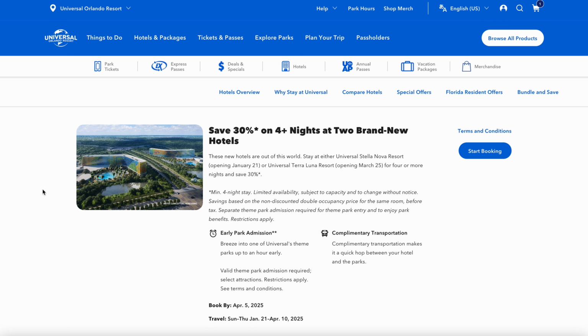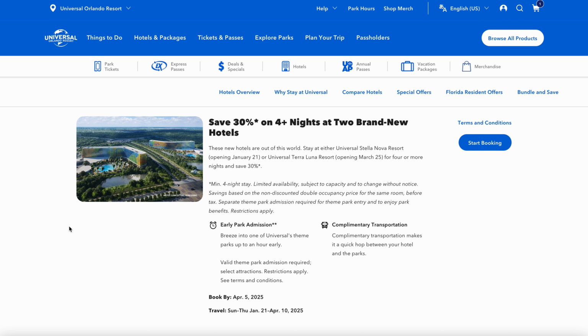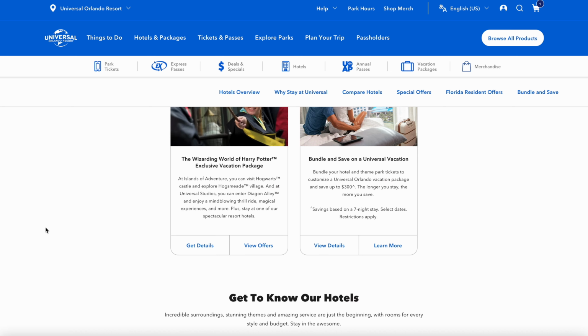The first thing we have the option of doing is saving on hotels. Save 30% on 4+ nights at 2 brand new hotels, and it'll tell you all the information as far as what date you have to book by, the travel time, which is mostly Sunday through Thursday through these dates, and the actual names of the hotels. This is primarily for their newest ones, Stella Nova and Terra Luna resorts, and it does include early park admission, the bus transportation, all that kind of stuff, and you can book through there.